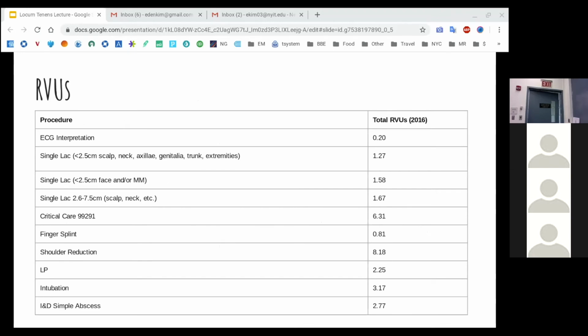And this is just a table with some common procedures that we do and how many RVUs you can expect to get for all of them. I just want to highlight a few things. A shoulder reduction generates quite a few RVUs. The procedural sedation that you use in order to do a shoulder reduction is actually a separately billable thing. Some places will not allow you to do that yourself. They need a separate doctor to do it. So also just be aware of that.